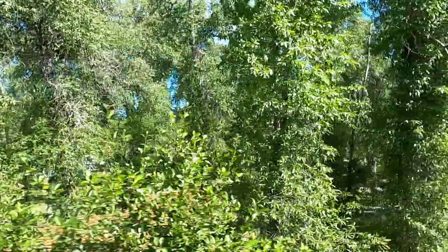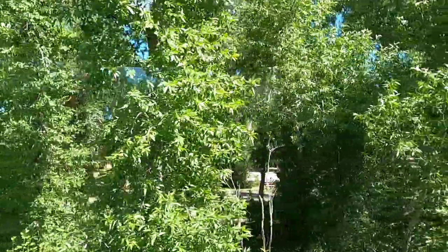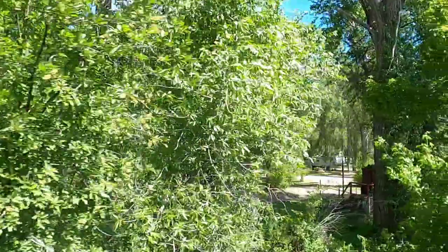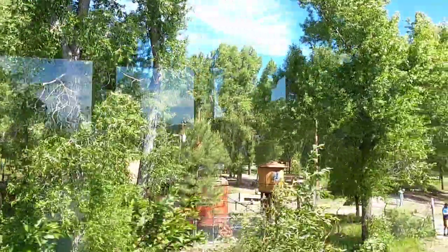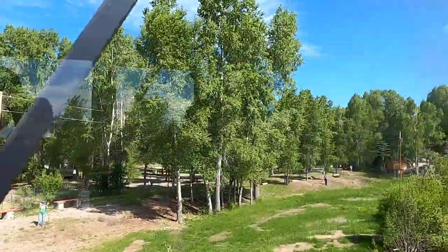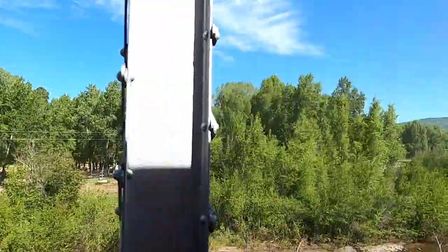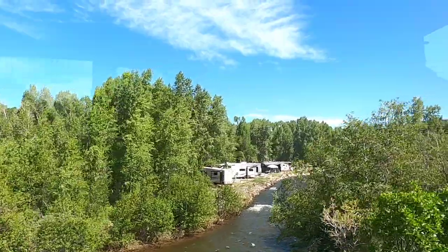That's where we're staying. Yep. Of course, we got lots of people out there filming us. Good view of the river though, right there. Look at that. There's our camper. And there's our camper, that Sprinter. That's ours.